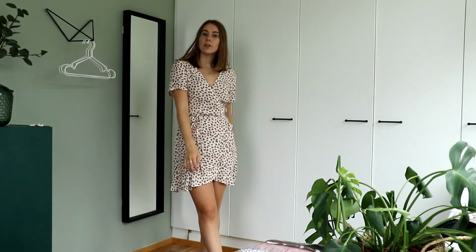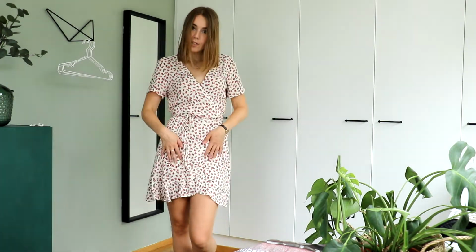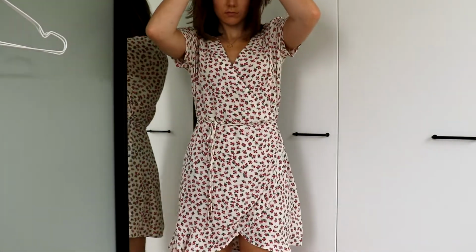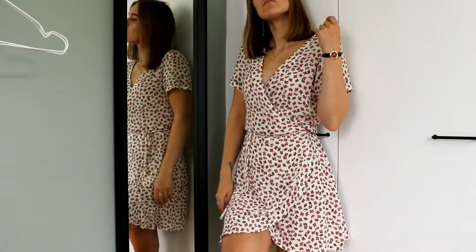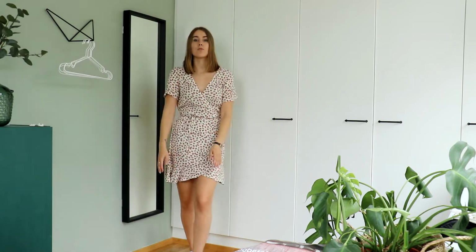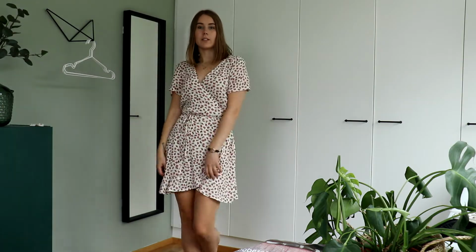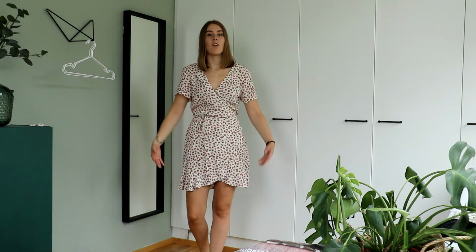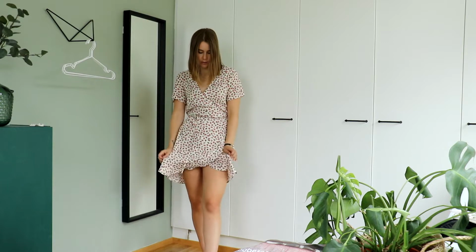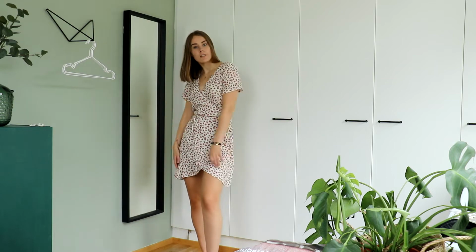So this next dress is from Stradivarius, and it has these flowers in it, like pink little flowers, and I really like this one. It's a tie dress, and it's also V-neck, and I really like the length. It's not too short, but still it's not long. I have a hard time finding dresses that aren't too short because I have a pretty long torso, so it's really hard to find ones that fit, but this is awesome, and this was also from the sale.